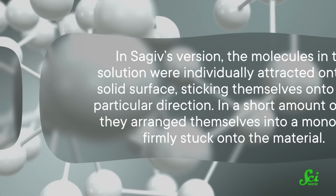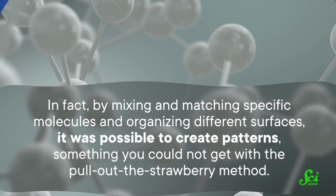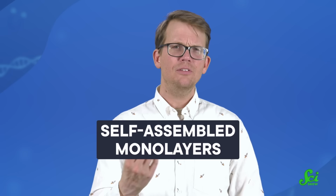In fact, by mixing and matching specific molecules and organizing different surfaces, it was possible to create patterns, something you could not get with the pull-out-the-strawberry method. Since these monolayers assemble themselves, they are called, no awards for guessing, self-assembled monolayers, or SAMs. Segev's work on SAMs was a huge step, allowing him to create monolayers on a variety of surfaces.